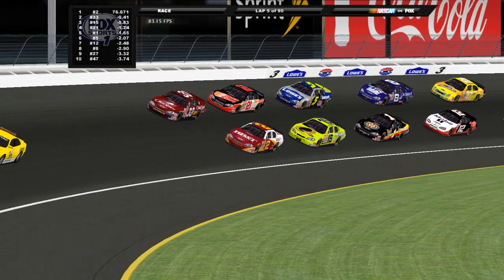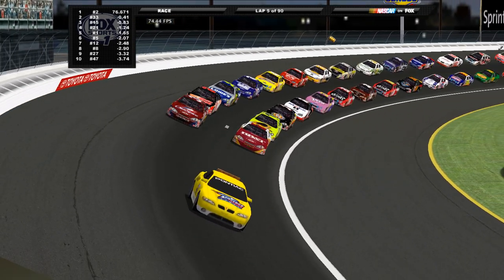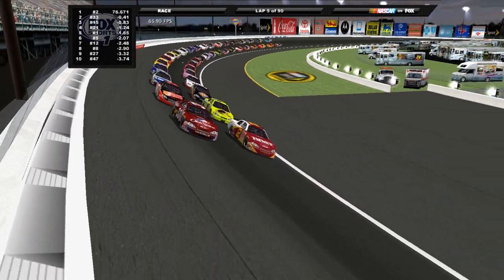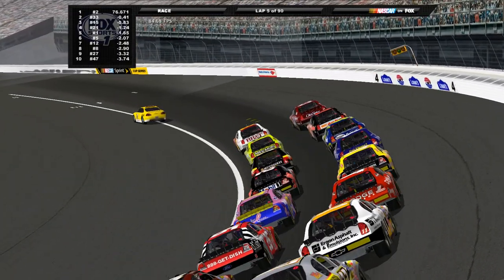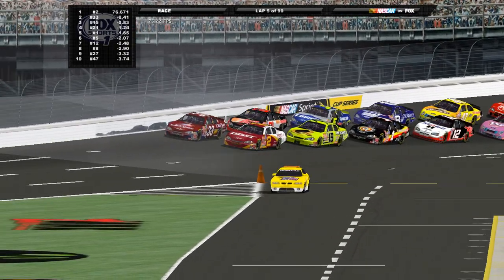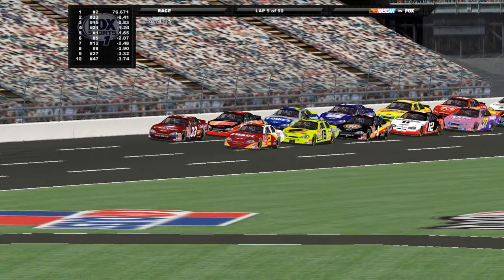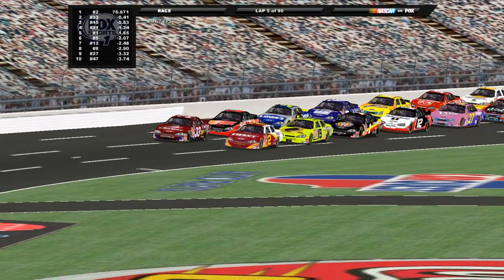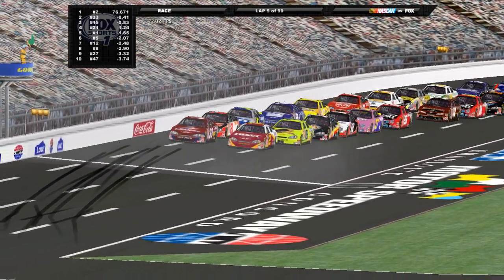Fast forward now. We're ready to roll once again. So here we go. Let's try this again, shall we? Pace car is off. Let's get rolling here. Boyer, Stewart, your front row. Paul Menard gonna sneak his way up there in 3rd. Green flag is back in the air.